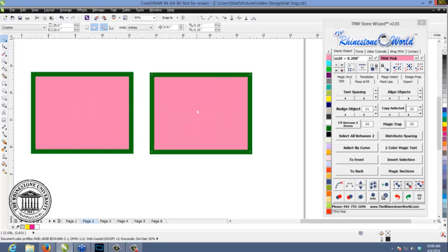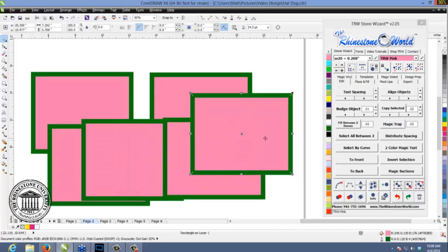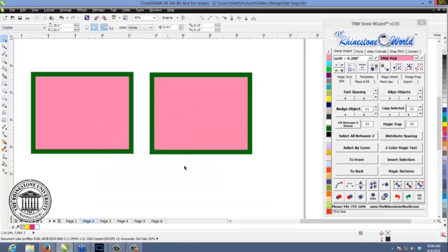Holding the left click and hitting that space bar, space bar, space bar like that, and then letting go, it's going to duplicate those stones, make it a lot easier for you to edit stuff. So how many of you have been using the left click, right click, and the space bar so far? A lot of you. Did most of you know as far as those easy shortcuts? Simple shortcuts, but a lot of people don't know about them yet, so they're going to save you a lot of time.